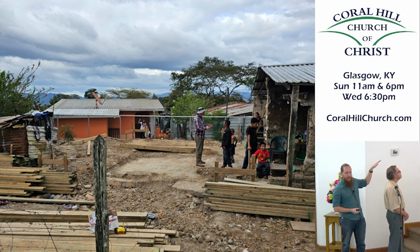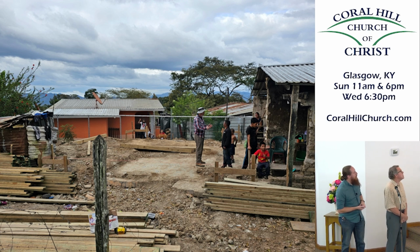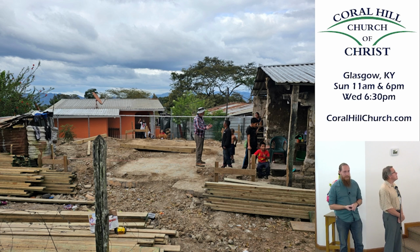All right, so this first picture here, this is the house site. You can see that little bit of flat area over there. That's where we're going to put the structure. And Keith, he's one of the elders at the Various Chapel Church of Christ. He's speaking with Alma and Dominique. They are the family that we'll be building for. They have 6 kids and a bunch more neighbor kids that would show up throughout the week.